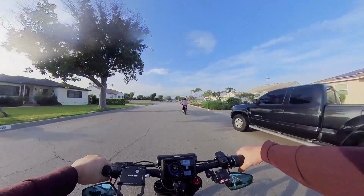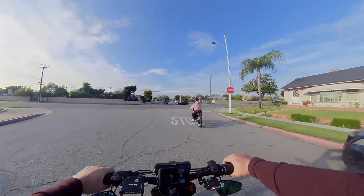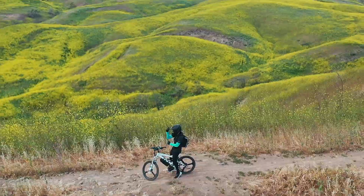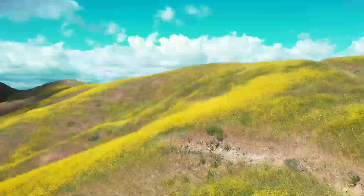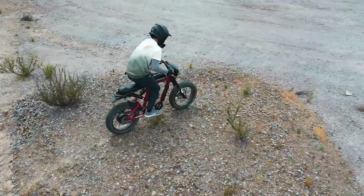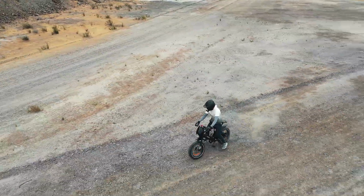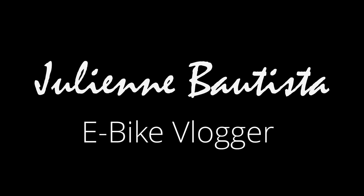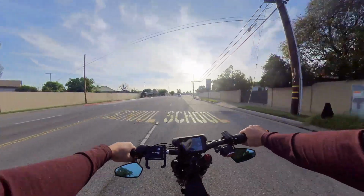So it looks like we're at 42 miles already here. Still haven't charged it from last ride. We're gonna just squeeze out as much as we can. Currently at 75.6 volts. Yeah, we've already done 42 miles already and counting. Let's add some more miles.